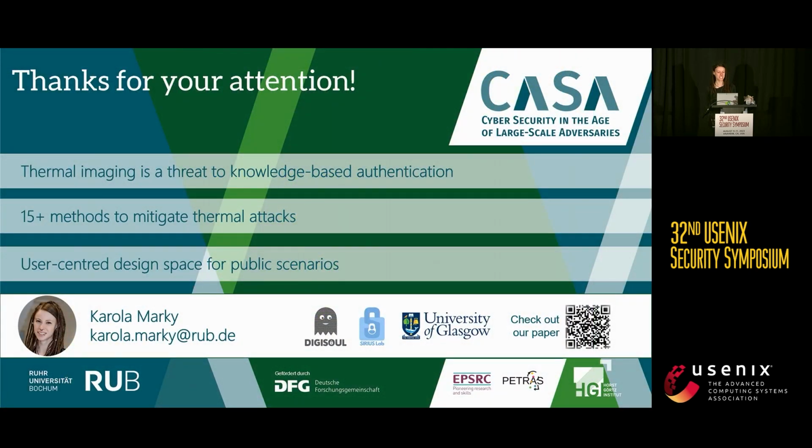So thermal imaging is a threat to knowledge-based authentication, even though it's limited to really short input. We identified 15 plus mitigation strategies for that and present a user-centered design space.